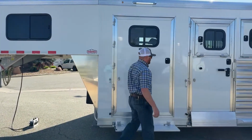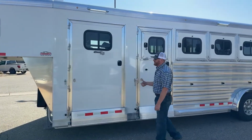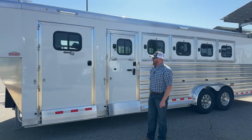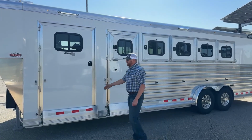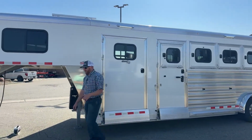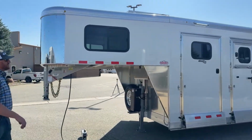So all these doors, drop down feed doors, rear doors, everything is keyed alike. So only one key to operate and actually lock everything up on this trailer and secure it. Same thing on the tack doors, those welded hinges with grease zerts, that's on the rear doors as well. I think that about covers it.